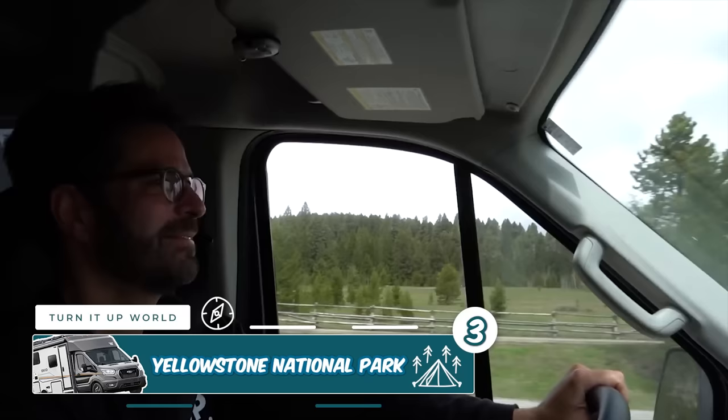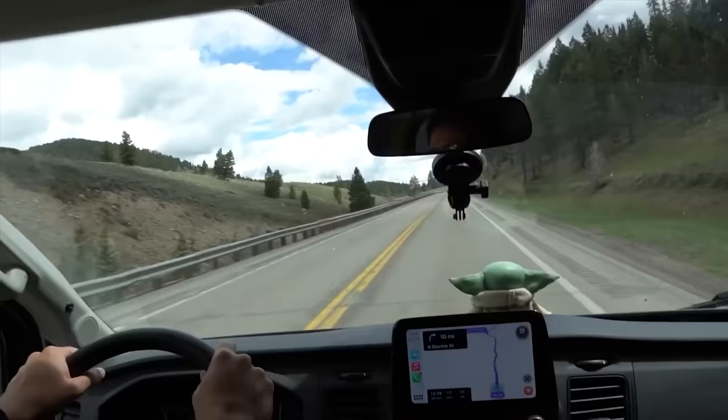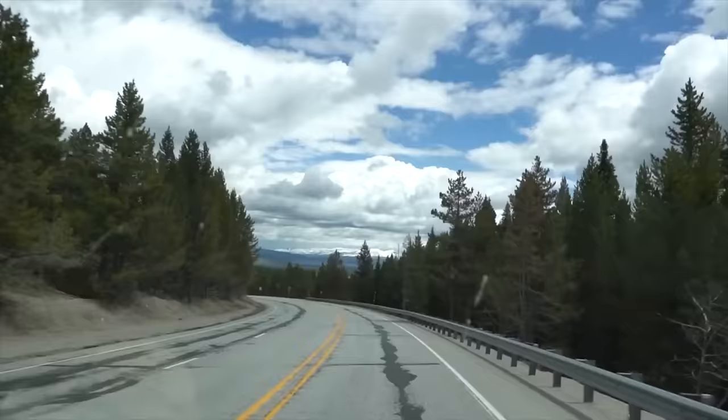This is exciting. Let another fun adventure begin. So I have never been to Montana. I've never been to Yellowstone. May have passed through, but never have actually set foot in here besides watching the show Yellowstone and the other things. But this is super cool to be here.